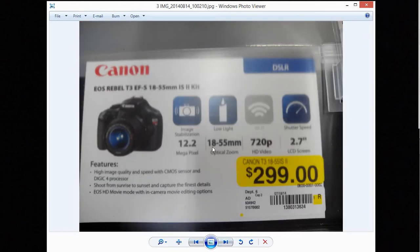And this is just a little placard that's under plastic. It's a little blurry, but again, it's because of the plastic. But it shows here the name of the camera, and it also has the EF-S 18 through 55 kit lens with image stabilization. And this is why I really highly recommend this camera.